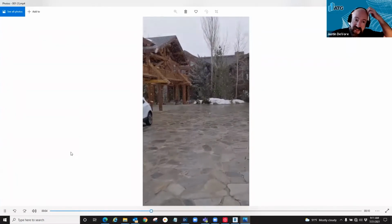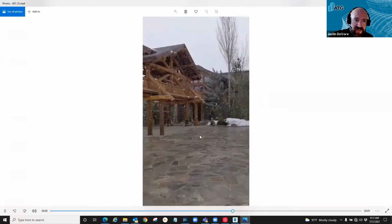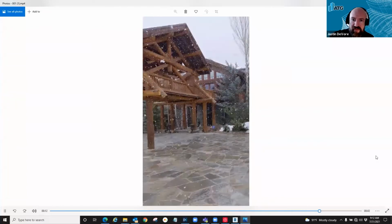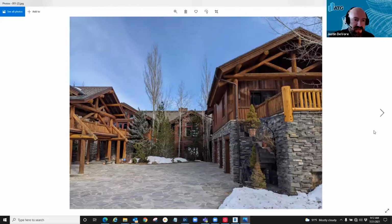So this was that Park City one, in the middle of the snowstorm. Here's the entrance, really unique. I've got my own background music on this one. Then Bozeman, like David was mentioning, was -8 that day, but we got down to -17 at the lowest. Here's another one at that Park City house.